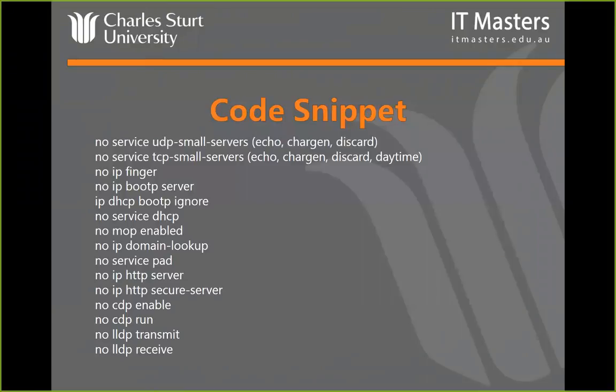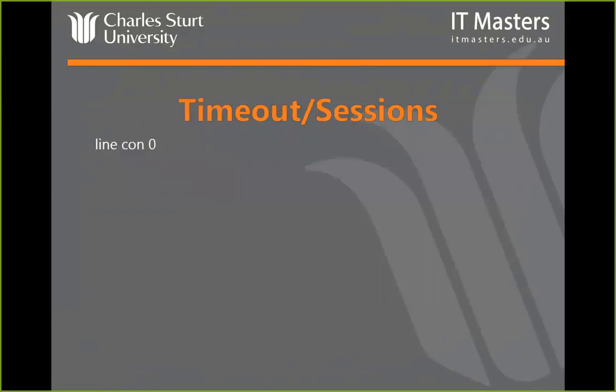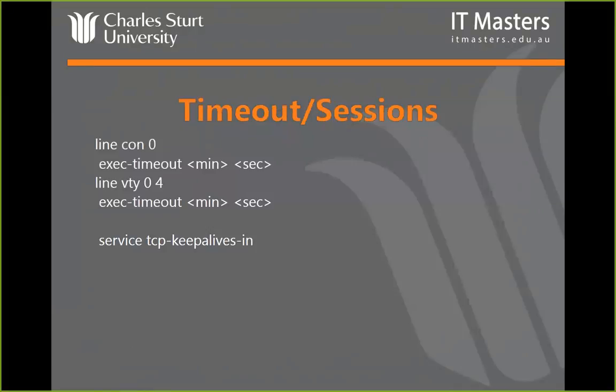Now again, it depends on the version of IOS. With many new versions of IOS and new router platforms, these services are disabled by default. So you can turn them back on if you want, but they're disabled by default. Really old services like Finger and UDP small and TCP small servers, a lot of those are disabled by default. So that's great. But there's still plenty of older routers out there running old versions of IOS, which you need to consider these particular services on.